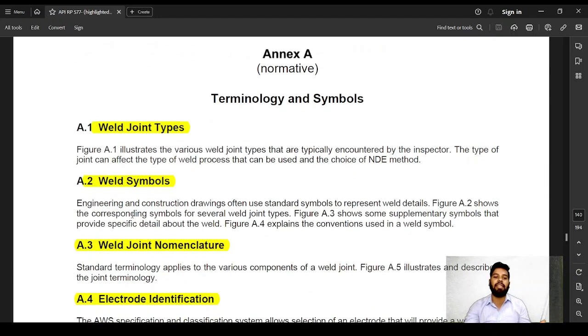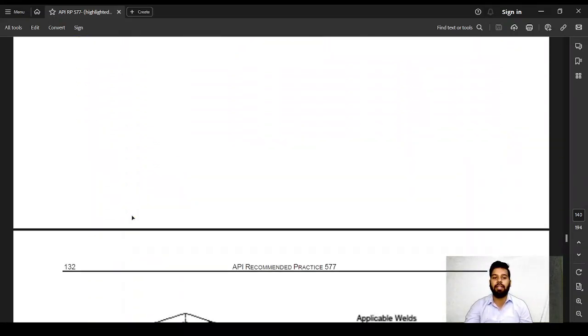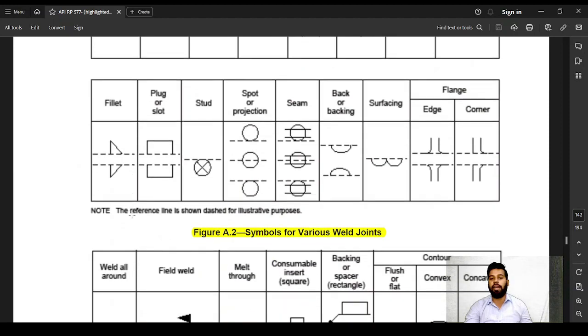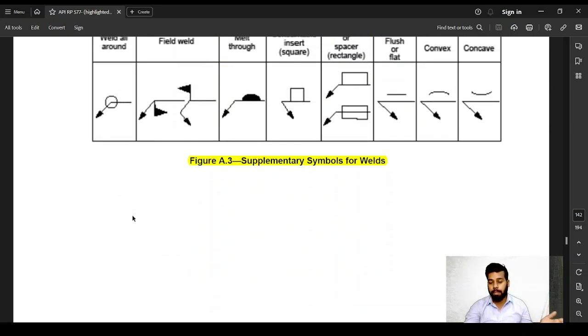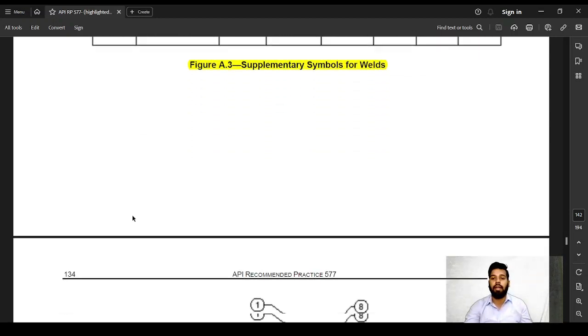Let's look at the annexes that are given. Annex A is terminologies that are used in weldments. So different types of terminologies: what is a joint, what is a welding symbol, what types of grooves can be made, what some types of welding can be done, and what types of surface finishes you can have, that is concave, convex and flat positions.